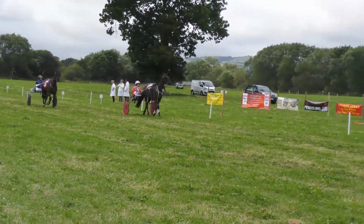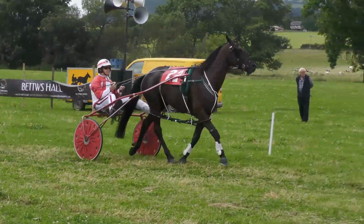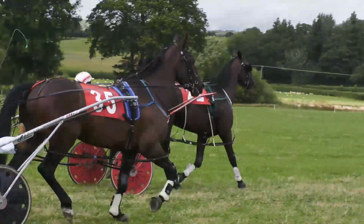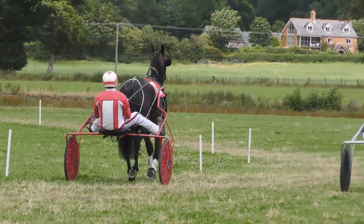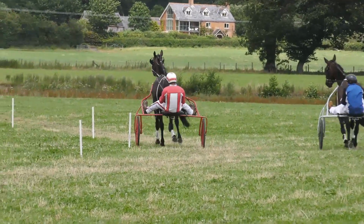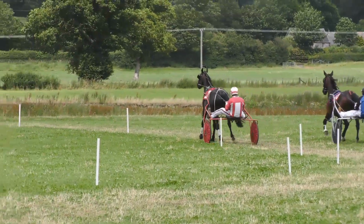Danny's Gift in the red. He won the Baby Novice off 20 yards last Saturday in Ludlow. He's got a little bit of ability, or quite a bit of ability, I think, is Danny's Gift. Owned by the Perks family in Prestine. Off the gate on his own, Danny's Gift. So those are our six runners for the second division of the Novice.